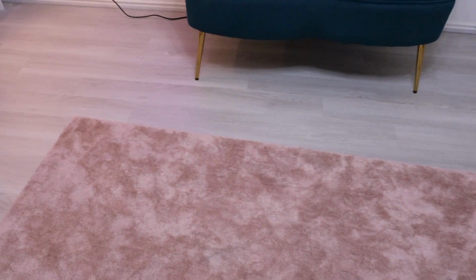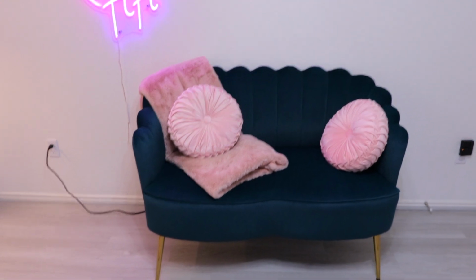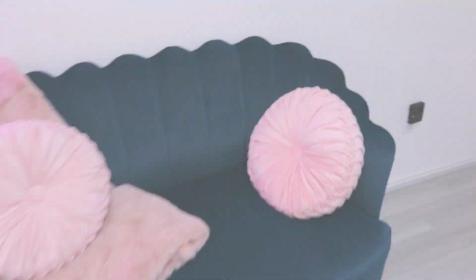We have this carpet here from IKEA. Fun fact, this room was actually 100% carpet. We took it all out and replaced it with these laminate floorings, which I think give it a more professional look, and then the carpet makes it a little bit more cozy. So that's that for this corner of the room, and then we're going to move on to the next corner.